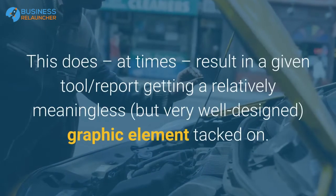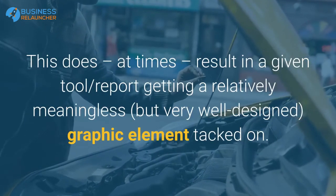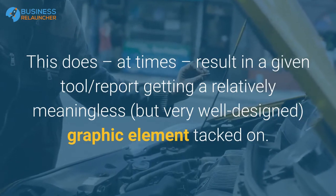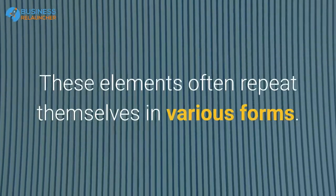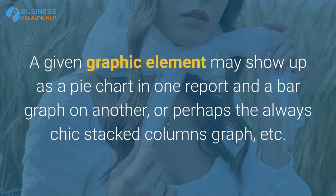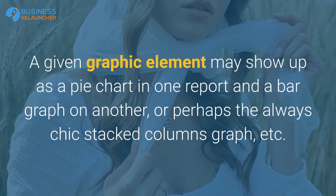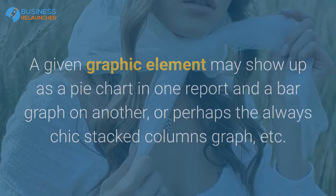This does, at times, result in a given tool report getting a relatively meaningless, but very well designed graphic element tacked on. These elements often repeat themselves in various forms. A given graphic element may show up as a pie chart in one report and a bar graph on another, or perhaps the always chic stacked columns graph, etc.